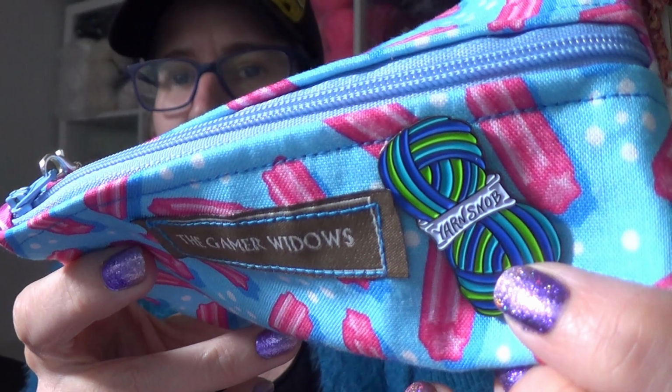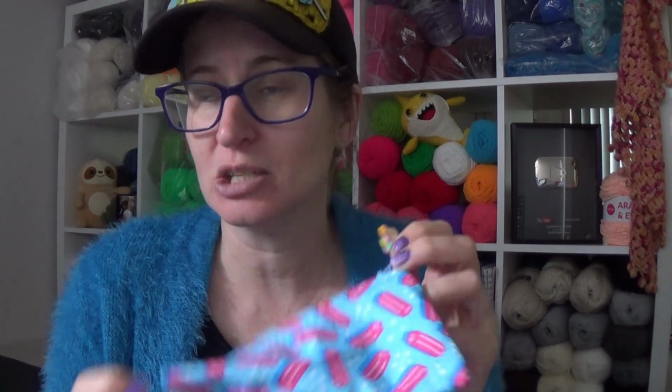It says Yarn Snob. So I saw that one, so I had to get that. And I've got a few of these little humbug pouches. They're great. You can fit scissors in there. There's not much in there. I think the scissors and everything are on the table in the other room. So a little pair of scissors in there, stitch markers, you name it, fits in there. Well, not literally, you know what I mean.